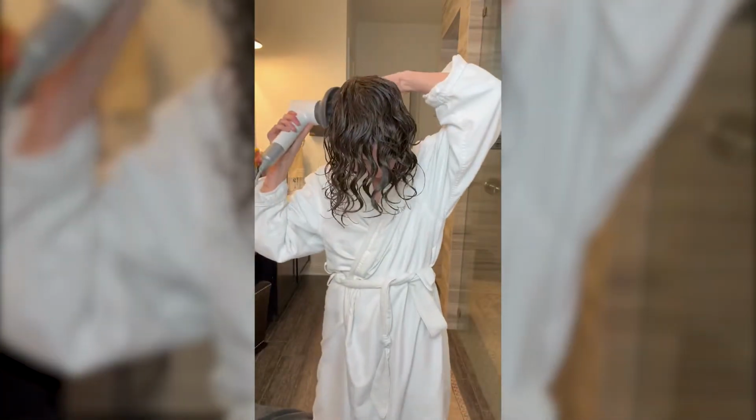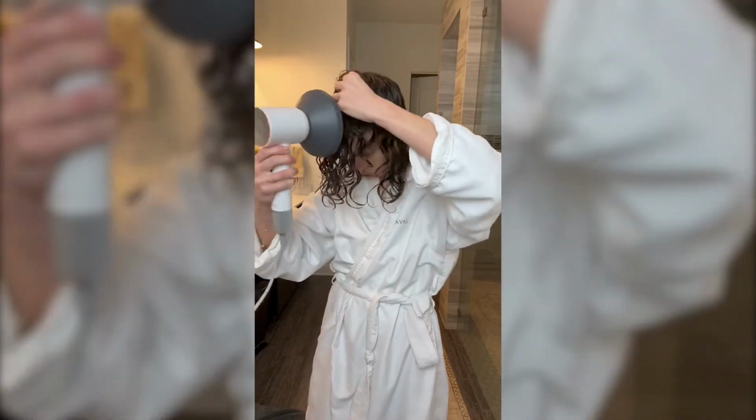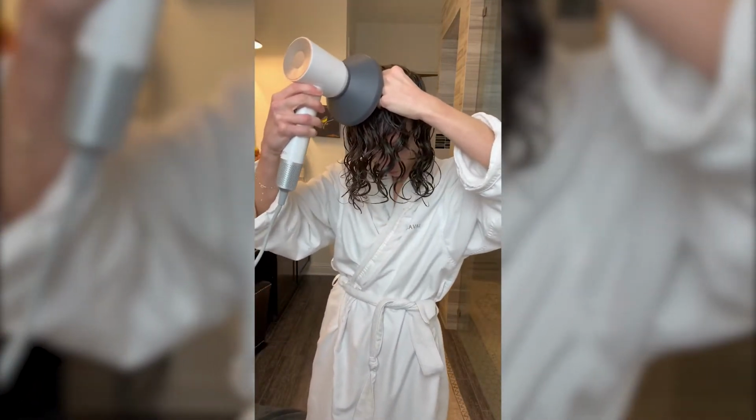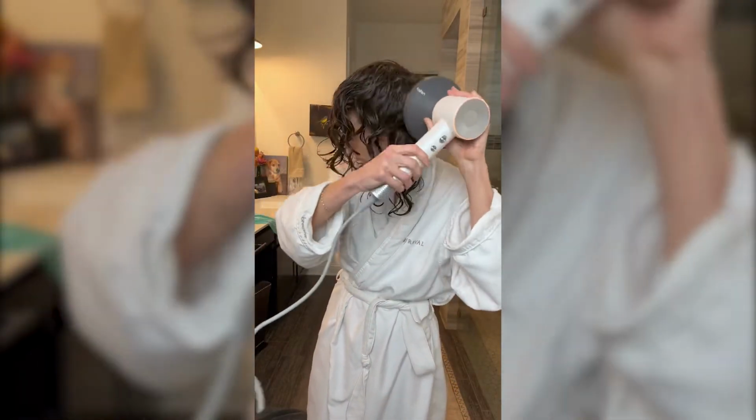Now, this product is literally a game changer for me. I just bought this. It's the Lifen hair dryer, and I use it on the middle setting. I do not turn it on high.